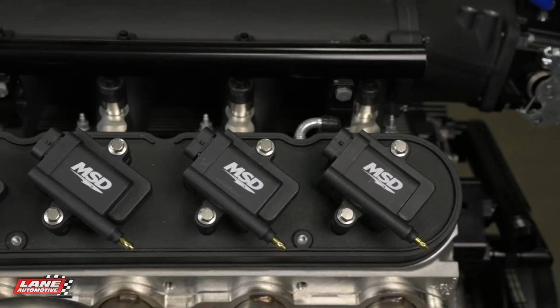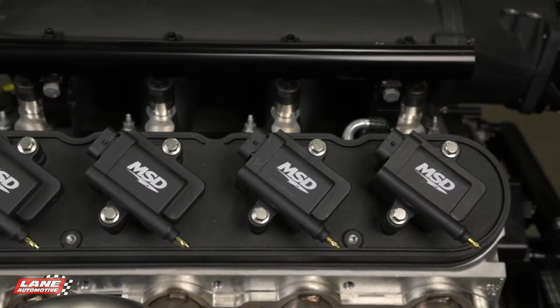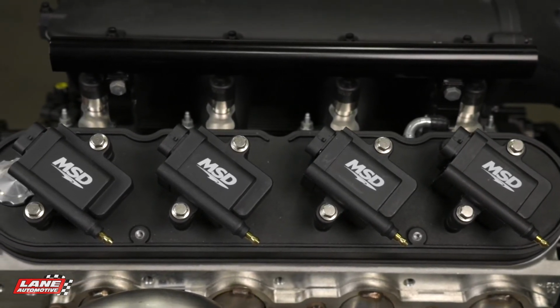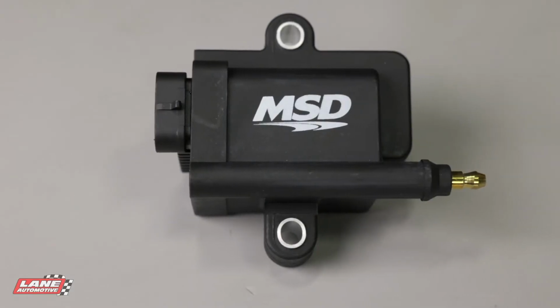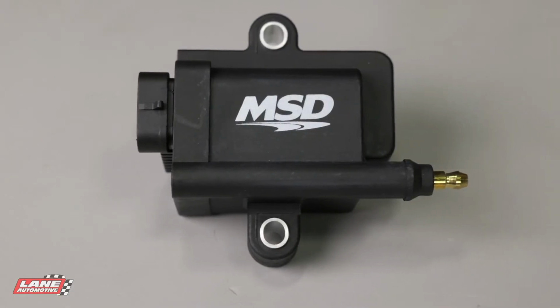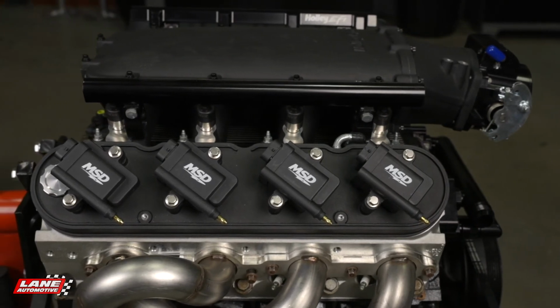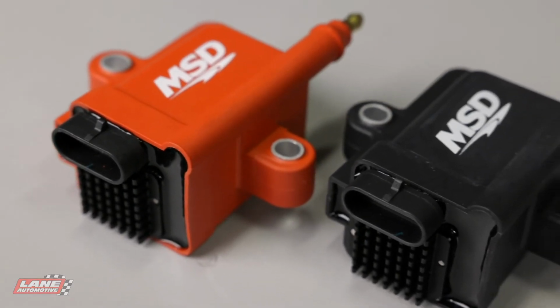The mounting placement allows for a direct replacement with IGN 1A coils and will also bolt in place of factory LS 1, 2, 3, 6, 7 coils with a 72 millimeter bolt spacing. These are also a direct bolt-on to Holley's cast aluminum LS valve covers, available in red and black.